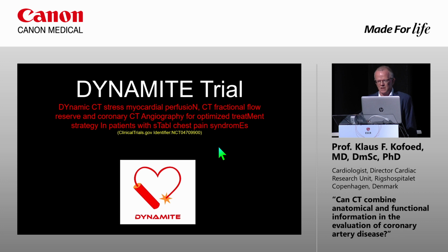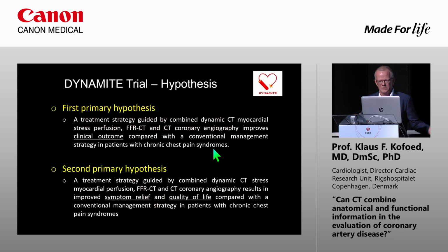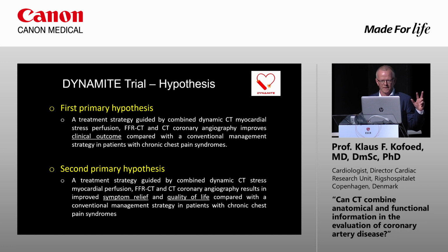And we just launched this. These are all the standards that have to be in the protocol. The first primary hypothesis is that we would look at clinical outcome and of course symptom relief and quality of life. The three most important outcome variables that patients are interested in. Not whether we can do the test or not. They're interested in having a better life after what we are doing.